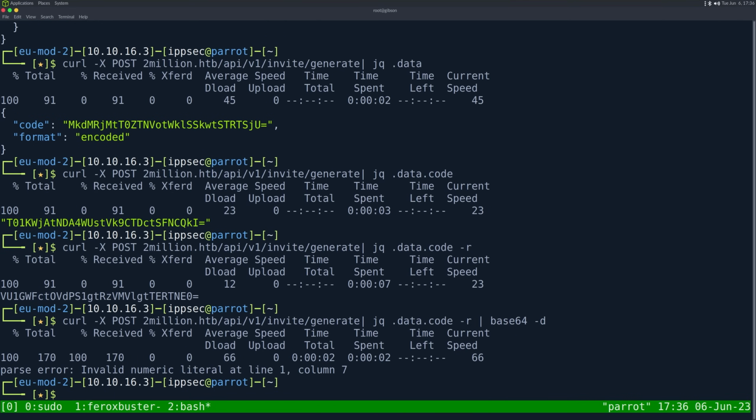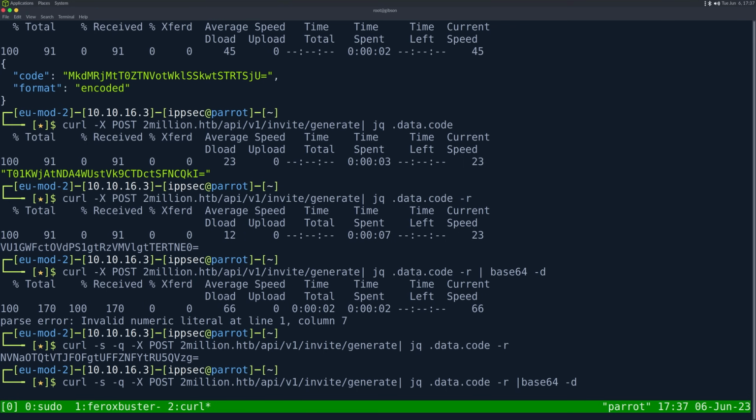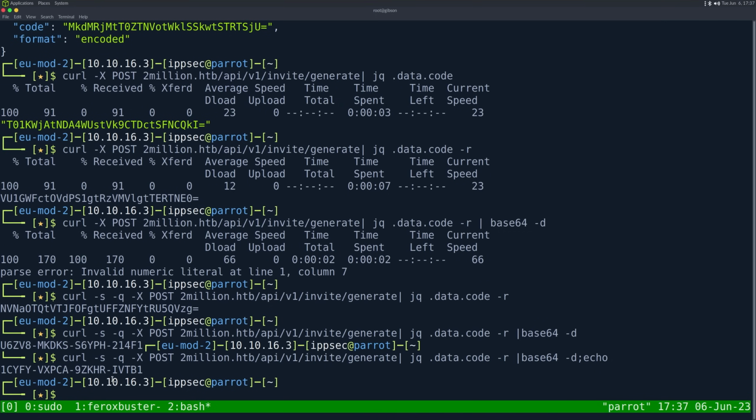And, ooh, we had an error. I wonder if we need like a -s and -q to hide that, like the total received, whatever, if that got parsed into base64, I'm just saying. That looks good. Base64 -d. Is this going to work now? There we go. And if you really wanted to, you could put an echo on the end of that so it prints a new line afterwards. But we have our invite code.